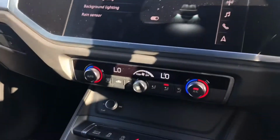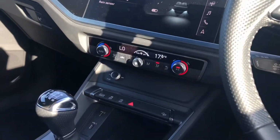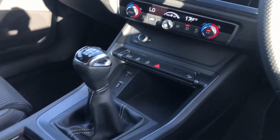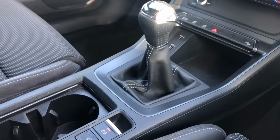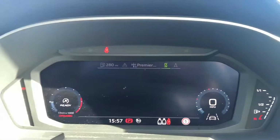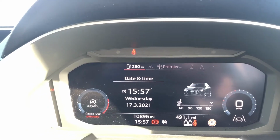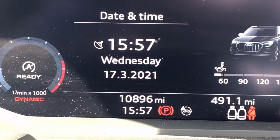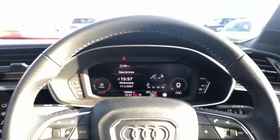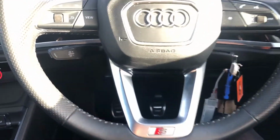This car also comes with the dual zone electronic climate control just below, as well as the 6-speed gearbox and the electromechanical parking brake. Moving on to the driver's side, we have the stunning virtual cockpit with the telephone, radio display. As you can see here, this car's only done 10,800 miles, so it's very low mileage. It's all controlled by the multifunctional steering wheel.